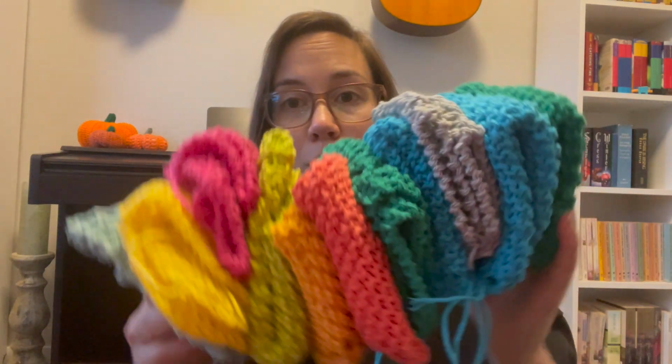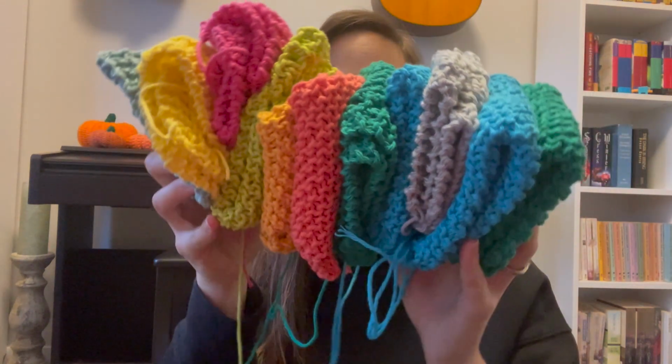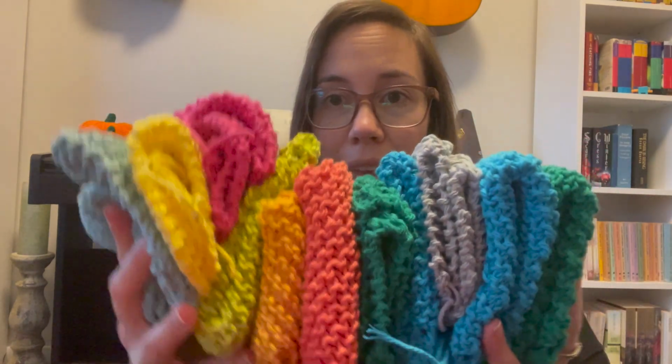Then I have a bunch of knitted dishcloths. These are the square ones. I mentioned this in another video too. I need to still discuss with you guys the different border my mom does, which I like much better than the border I did in my previous video. So I'll hopefully do that today.